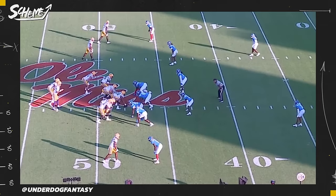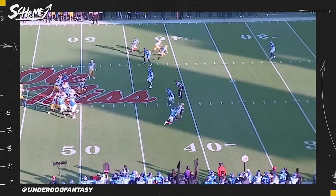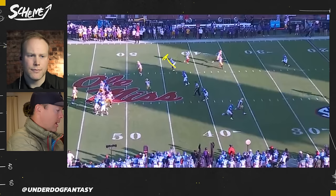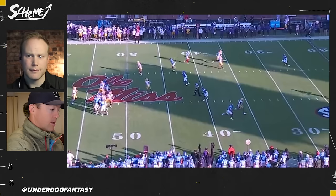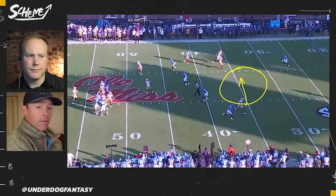Really nice pocket, good drop, good feet, good eyes by Jayden. He's seeing the field. When you pause it right here, everyone's covered. The flat player has the flat. The corner takes away the sail. The deep safety takes away the post. There's really nowhere to throw. The best answer is this route right here, the middle of the field. There's nobody here. That's essentially where the ball can go.